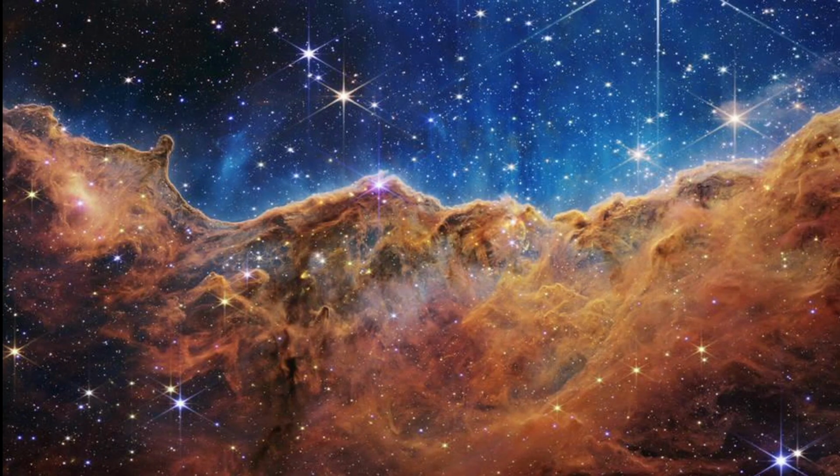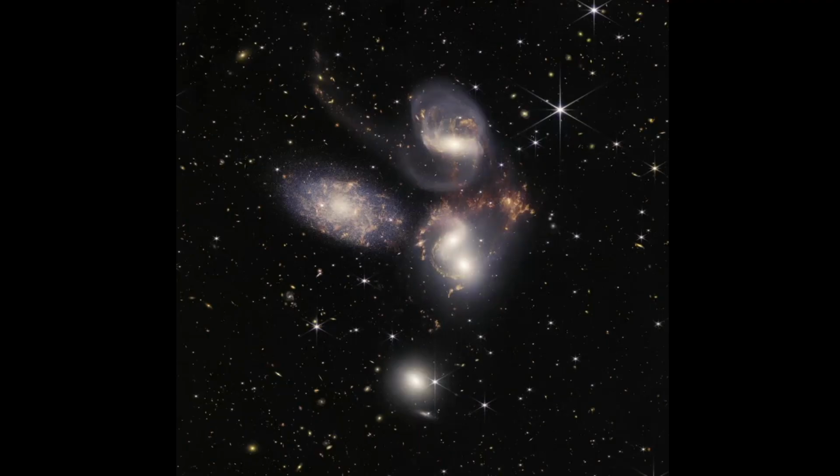This incredible structure we're seeing in the nebula, the Carina Nebula, of course, the cosmic cliffs as they call it. And we're peering deeper into it, seeing pockets of star formation that we'd never seen before. Of course, it released these other beautiful images as well.